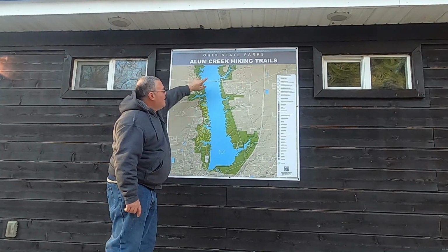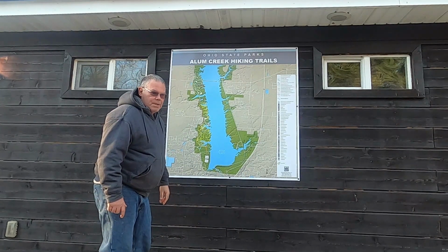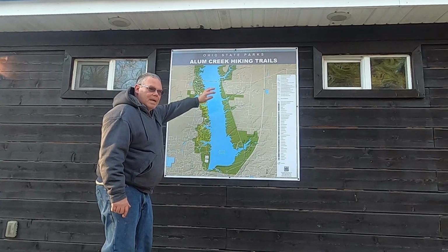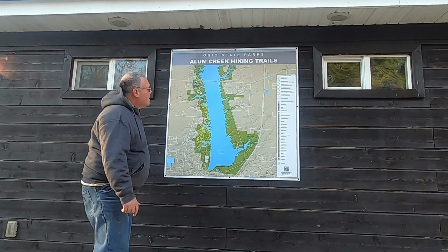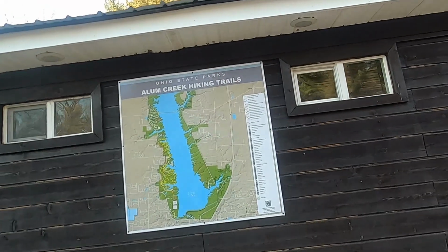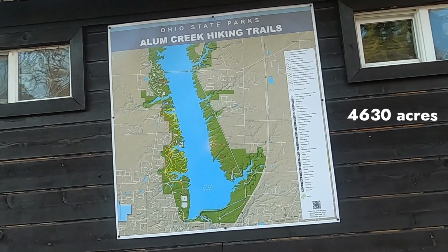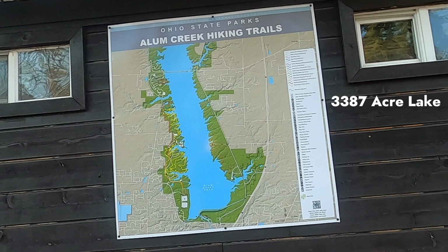And then again, this is Alum Creek Reservoir, and this is the southern half. The northern half goes up around 36, 37, up to the east of Delaware, Ohio, and on up through Kilburn. Alum Creek Park, located in central Ohio, is 4,630 acres in size, of which 3,387 acres is the reservoir.